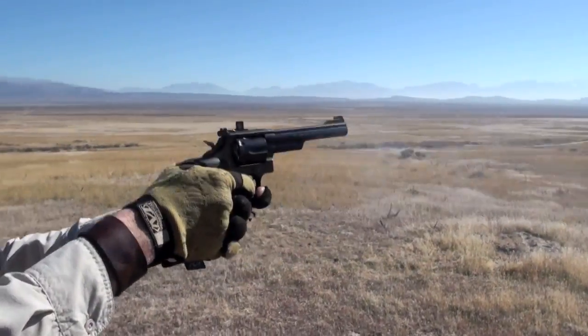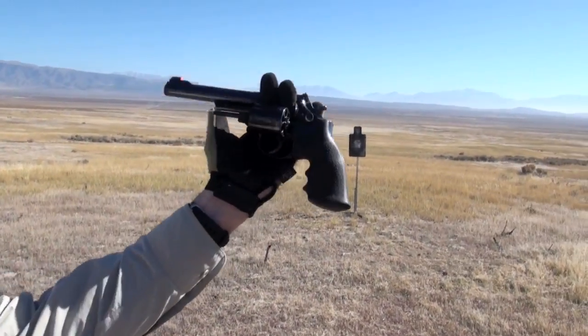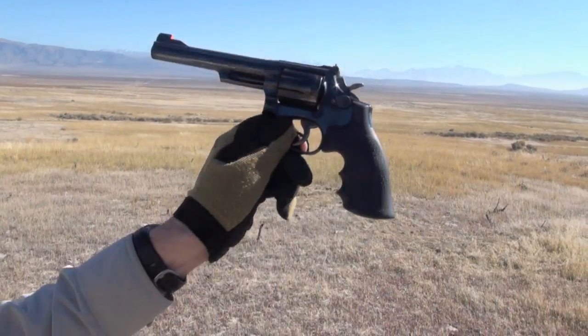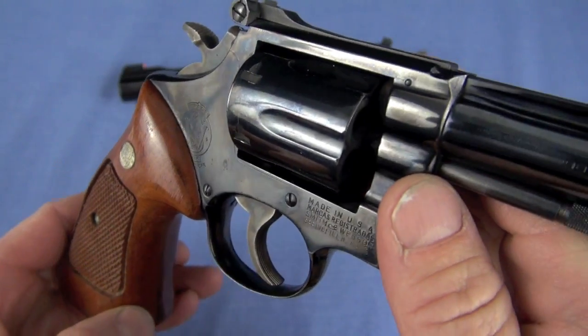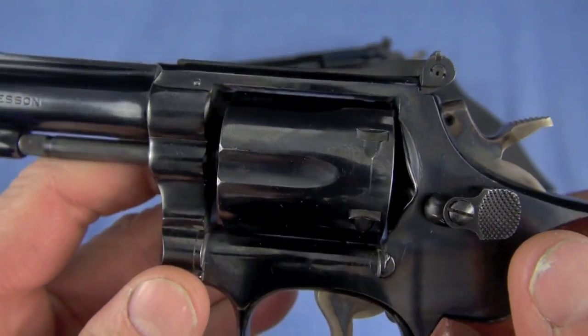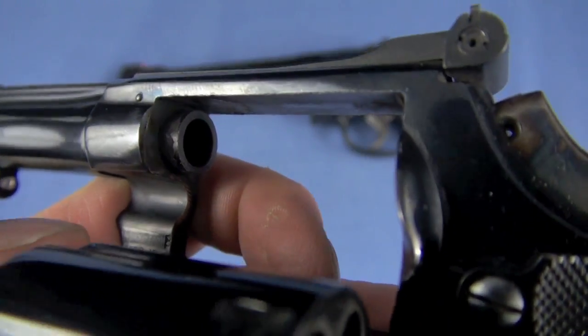How about the weight? Well, I'll start off with this one. By the way, look at those grips. Those are nice, huh? This one actually came to us with a little bit more wear. We could tell it had been carried, and we could tell it had been shot. It wasn't abused, it was used. You can kind of see some wear, some dings on the top strap there.